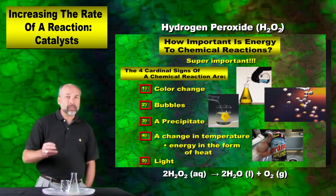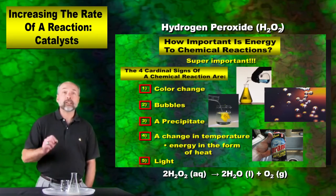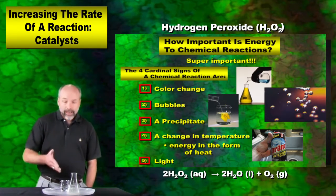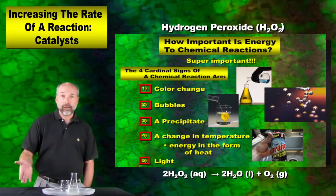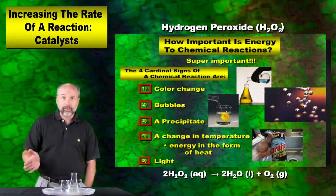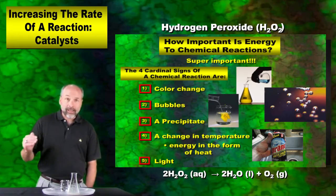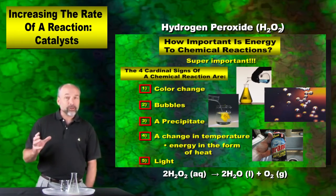And the 5th one, which is something we added later on in the course, was the presence of light. So the 2 that I'm going to be interested in are looking for bubbles, and also, is there evidence of heat transformation, heat changing from one side of the reaction to the other, going to the products. Keep in mind, hydrogen peroxide is actually rocket fuel. Not at this concentration, but when you start getting 90% and so, there's a lot of energy stored in this thing.